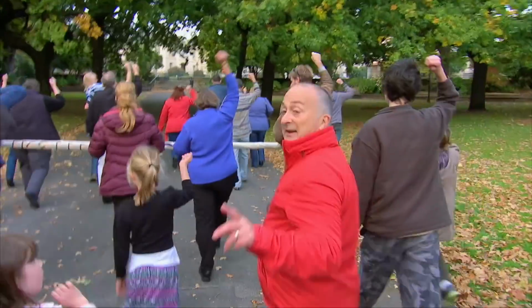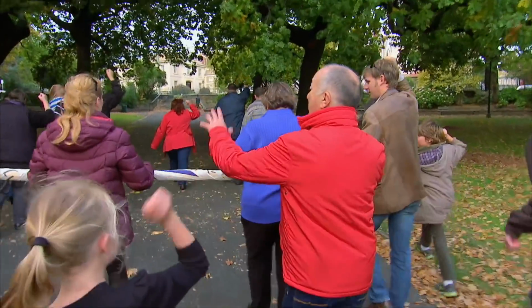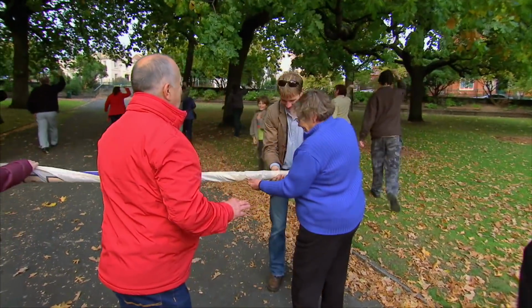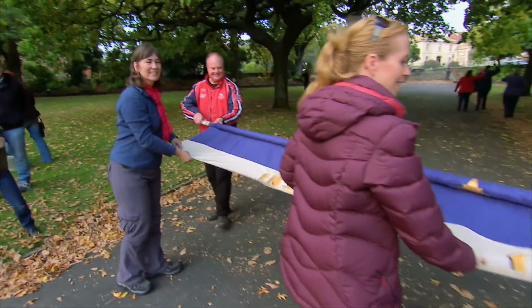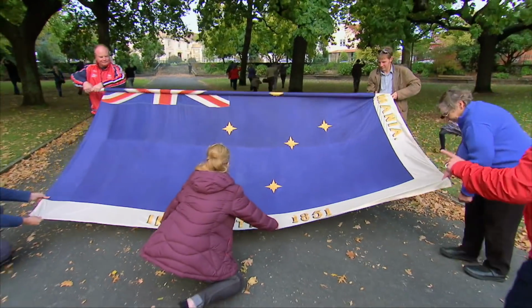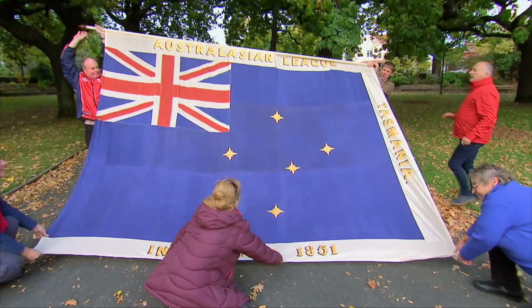There's one more thing that I wanted to show you that's very central to this story. Flag bearers. You didn't unfurl your flag, did you? Why not? Oh, I think it might have got blown away in all that wind. I think you're probably right. Let's have a look at it. Now, this isn't the first time that anyone invented a flag of Australia, is it? Tell us about it, John.